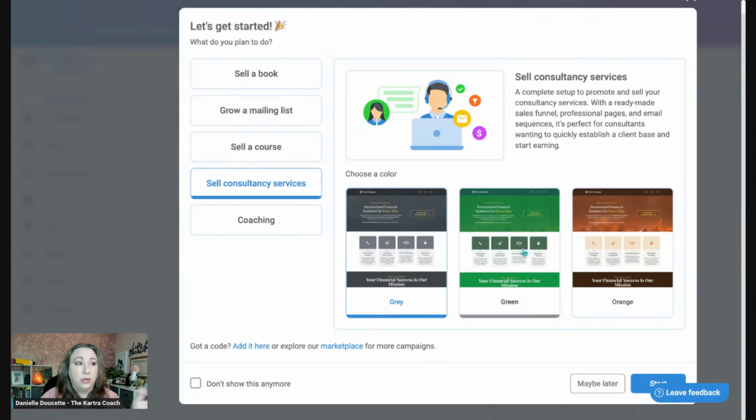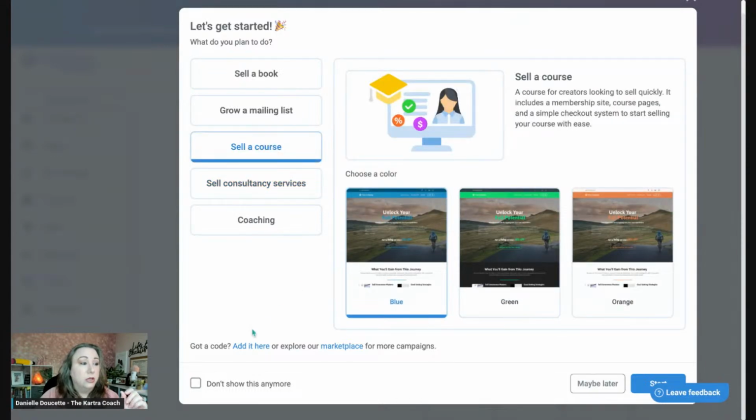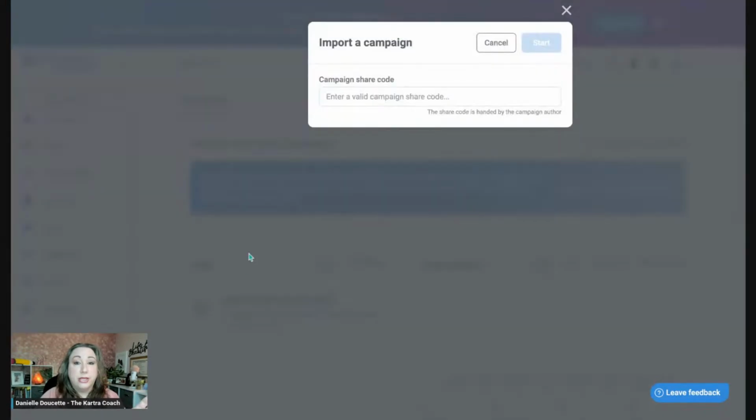And you can then import this campaign into your account and go with that. If you are using Kartra because you bought a course or a program and your coach is giving you a campaign share code right off the bat, you can pop this in here and import that in.